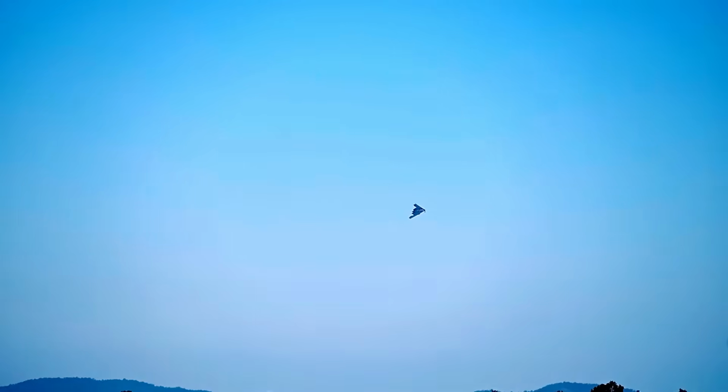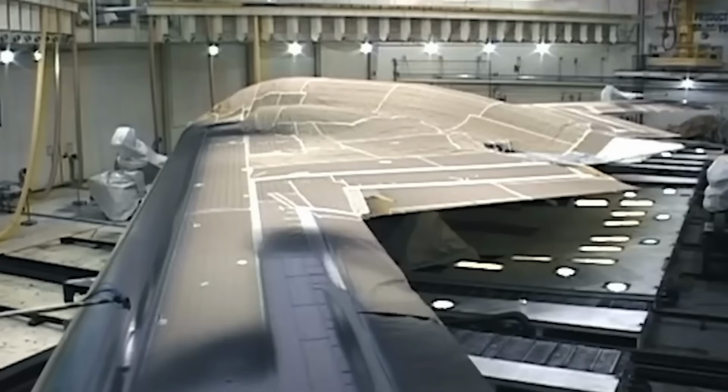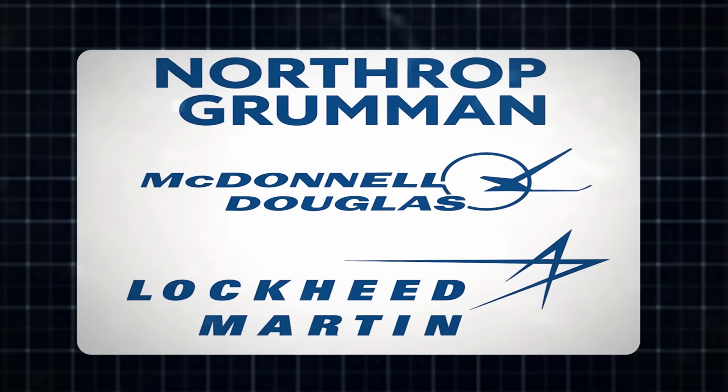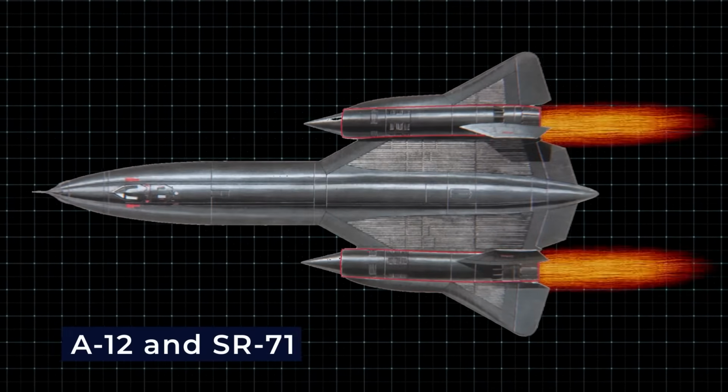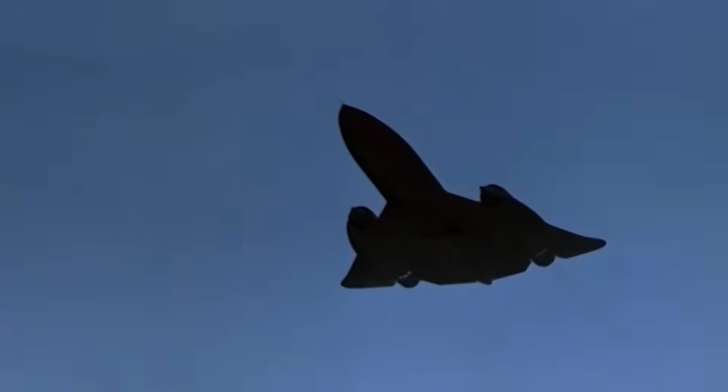But the very first seeds were planted in 1947, when radar tech was still finding its feet. DARPA threw down a challenge: build an aircraft so slippery to radar that it could never be tracked. Northrop and McDonnell Douglas drew up bold ideas, but Lockheed, bolstered by its work on the A-12 and SR-71, jumped in late and stole the show.